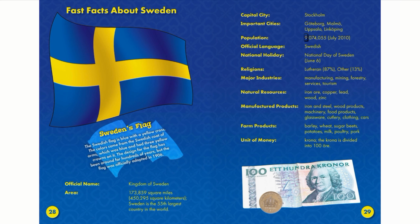Population: 9,074,055, July 2010. Official language: Swedish. National holiday: National Day of Sweden, June 6th. Religions: Lutheran 87%, other 13%. Major industries: manufacturing, mining, forestry, services, tourism.